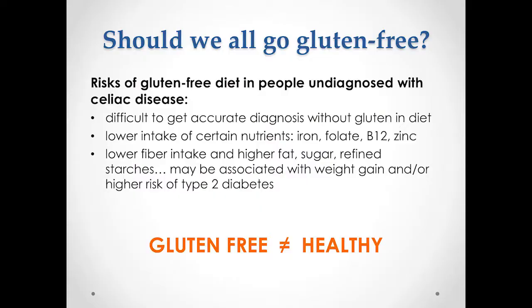We also know that there are lower amounts of certain nutrients in gluten-free foods, such as iron, folate, B12, and zinc. So gluten-free is not healthier. It tends to have actually more fat content, sugar, and refined starches that are lacking the fiber and the outside of the whole grain that contains all the vitamins and minerals. So we're starting to see associations with weight gain or higher risk of type 2 diabetes, which is probably due to this and not anything about the gluten.